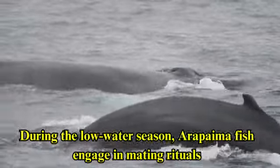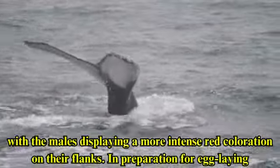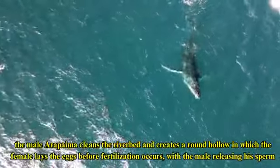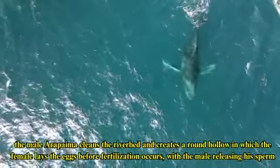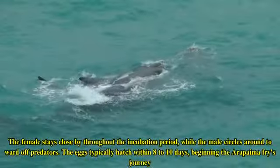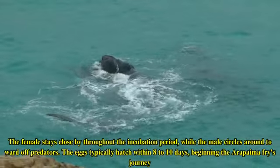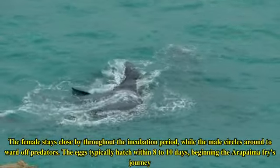During the low water season, Arapaima fish engage in mating rituals, with the males displaying a more intense red coloration on their flanks. In preparation for egg laying, the male Arapaima cleans the riverbed and creates a round hollow in which the female lays the eggs before fertilization occurs, with the male releasing his sperm. The female stays close by throughout the incubation period, while the male circles around to ward off predators. The eggs typically hatch within 8 to 10 days, beginning the Arapaima fry's journey.